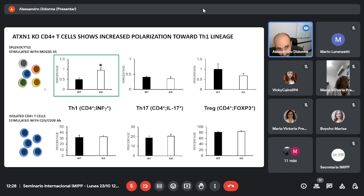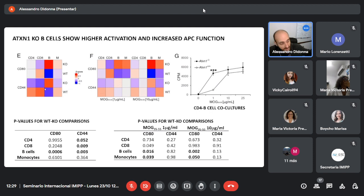So our next experiment was to actually identify which cells can trigger T cells to differentiate towards a pro-inflammatory phenotype. To do that, we employed flow cytometry, that is a powerful technique to look at multiple cell types and measure their subpopulations. And we looked at two markers, CD80 and CD44. These are two very common activation markers. And then we tested multiple cell types for the expression of these markers.